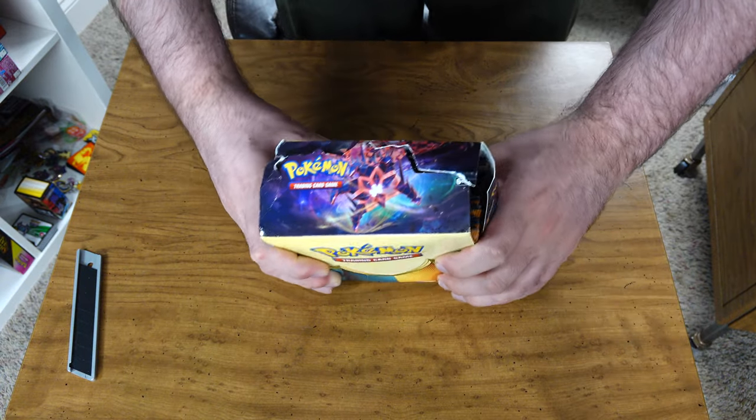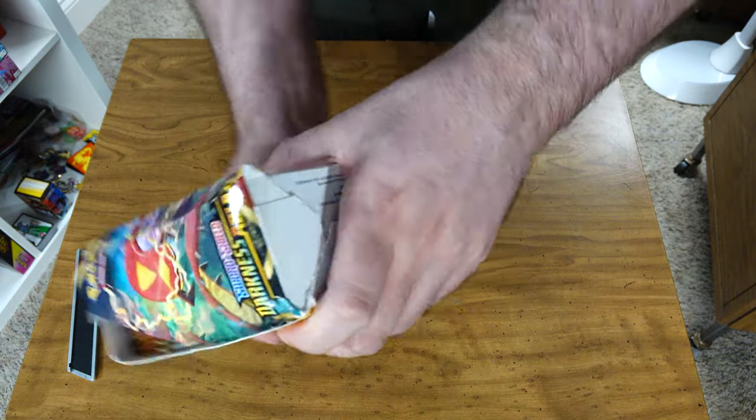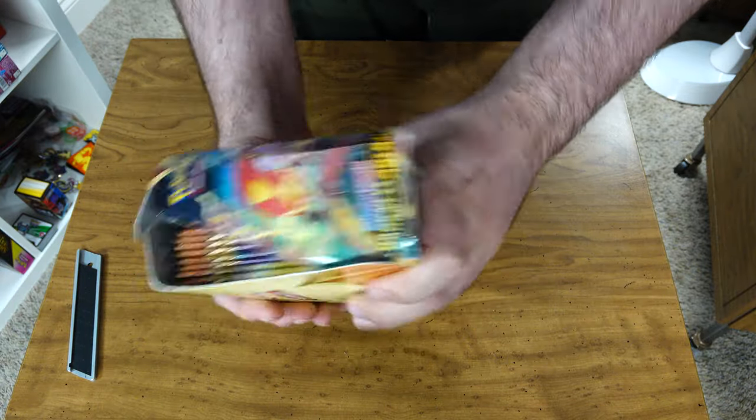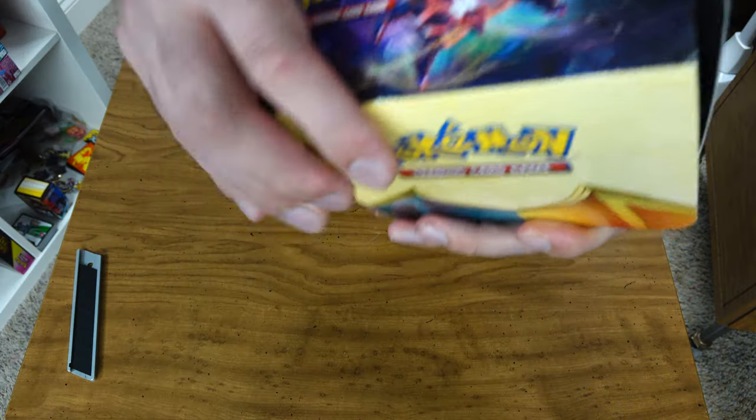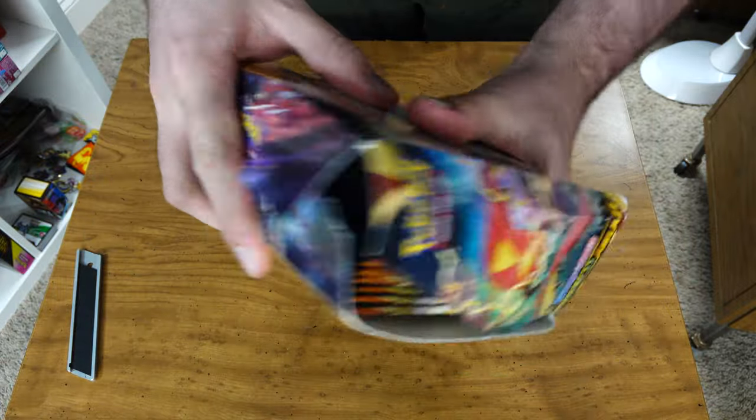Somebody, like, literally all the Amazon warehouse people have to do is that. Listen, you don't want to hear that in your booster box. Now, this was taped shut a little bit better, so it's like that. Still.